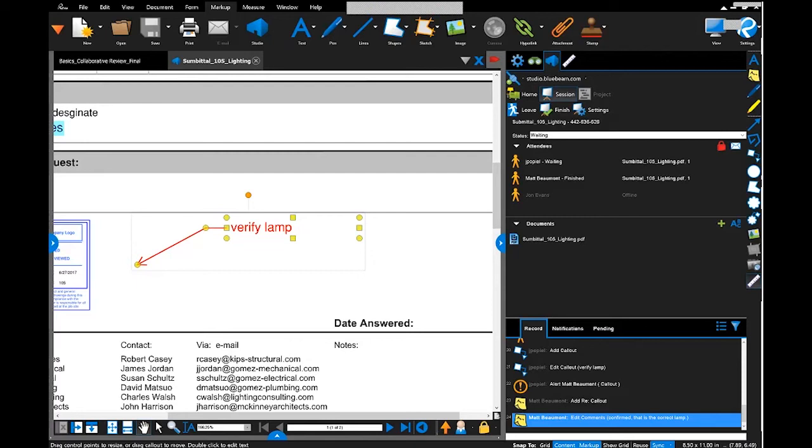If I needed to leave and come back, I would click on leave. But if I know that I'm completely finished with my studio session, I'm going to click on finish.